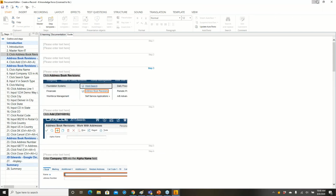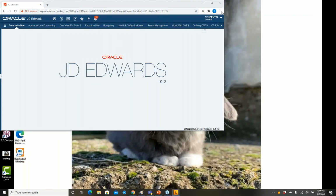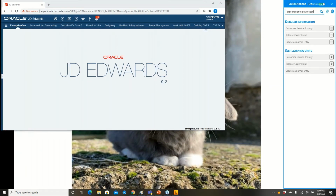Now, when I go back to JD Edwards, learners will have this quick access. All they have to do is install. And then when they open it, they'll have access to whatever content that they are in.